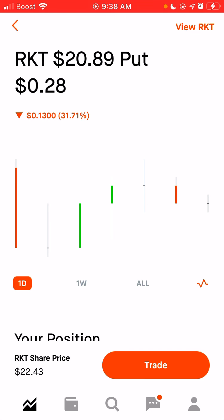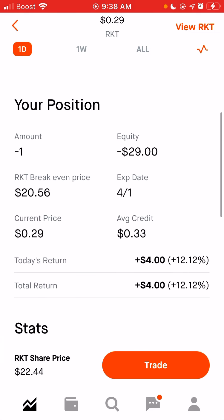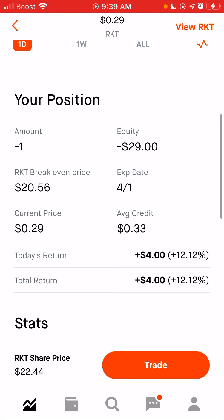This example is a little bit difficult because it has an awkward strike price. It has a $20.89 strike price because of a dividend. But let's just round it up. Let's say the strike price is $21 to make it easier. Essentially what happens when we sell a put option, a cash secured put, is that we are selling somebody the option to sell us their shares at the strike price. So for this example, we are selling somebody the option to sell us their shares for $21 or $20.89 per share. And this goes until the expiration date, which you can see is April 1st.